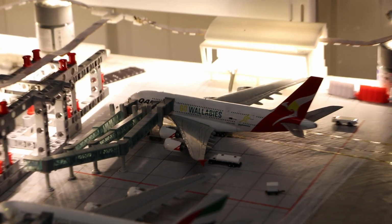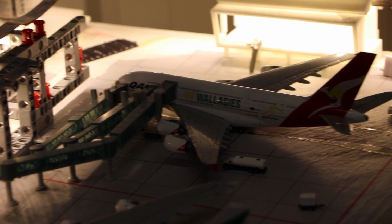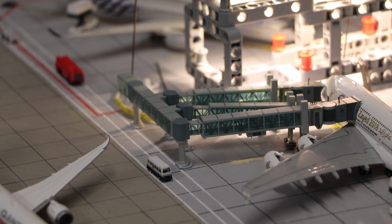Next to that we have the Qantas Airbus A380 in the Indigo Wallabies livery, just getting its passengers loaded for its departure to Singapore very soon. Here's another good view of these new jet bridges.